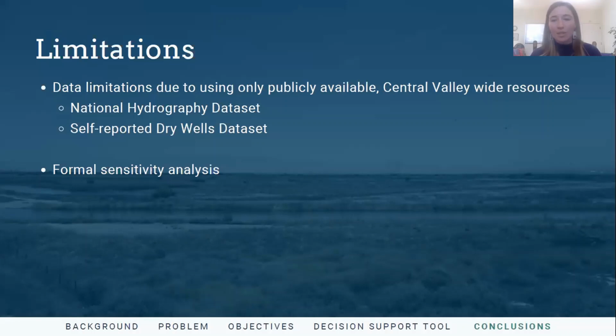of actual conditions. For example, we believe that there is likely additional conveyance infrastructure that is not included in the National Hydrography data set. Also, the location of domestic wells that have run dry is a self-reported data set to the California Department of Water Resources, and so it also likely underrepresents the prevalence of these well locations throughout the Central Valley. With this in mind, we designed the tool so that if a manager has more accurate local data, the data source can be added to the tool to increase the robustness of the output results.